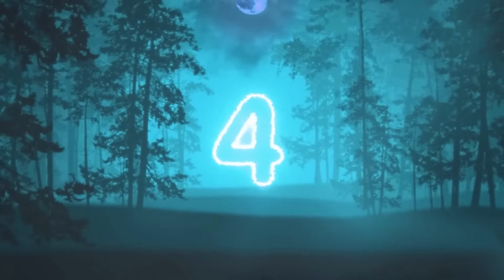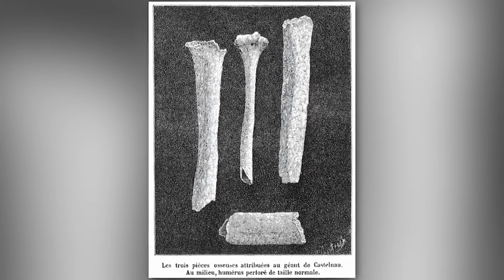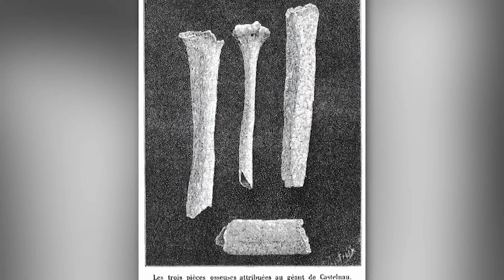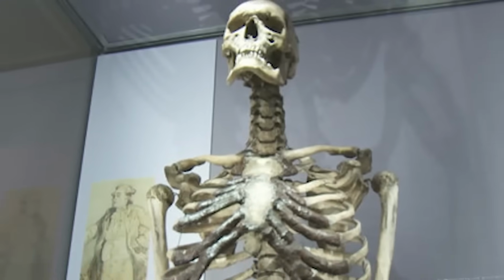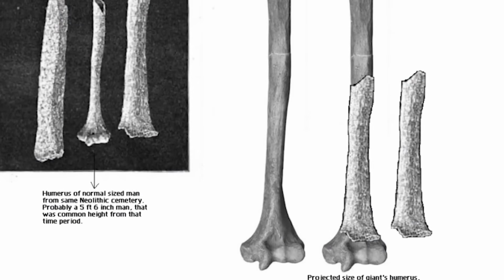Number 4. Bone fragments. Giant of Castelnau refers to 3 bone fragments, a humerus, tibia, and femoral midshaft, discovered by Georges Vacher de Lapouge in 1890. According to de Lapouge, the fossil bones may have belonged to one of the largest humans known to have existed. He estimated from the bone size that the human may have been about 11 feet 6 inches tall. His findings were published in the journal La Nature in 1890.